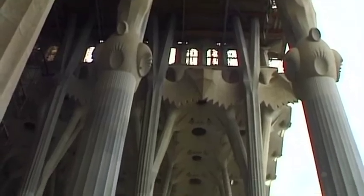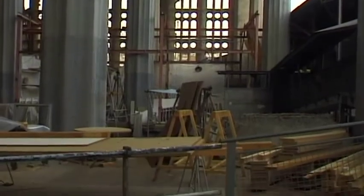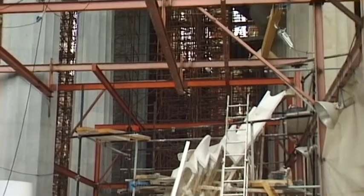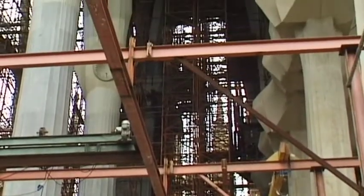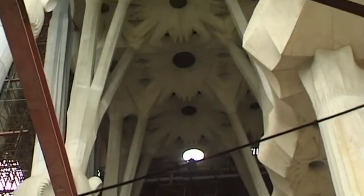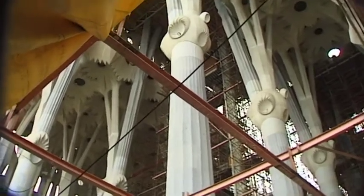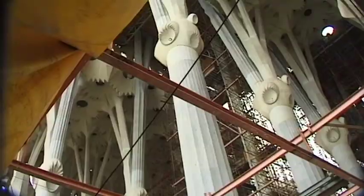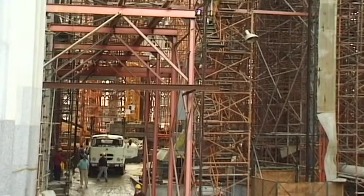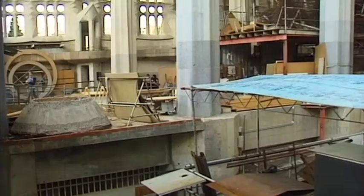The main interior is still an enormous building site. Despite the scaffolding, vast columns display its unique designs and unusual sculptures. Though a major building project, completion of this extensive building is certainly not a foregone conclusion. In the Sagrada Familia, everything is determined by divine providence.